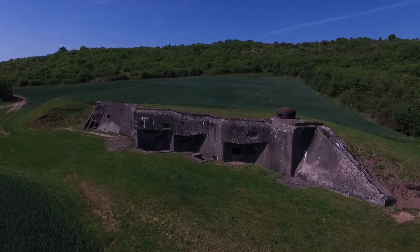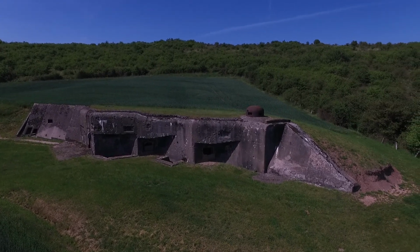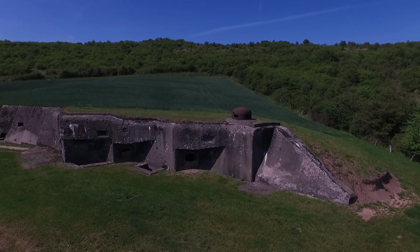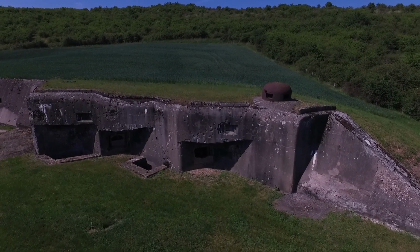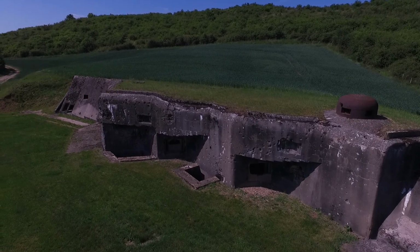The planning for the Maginot Line really was along First World War fighting lines. In fact, Maginot himself was a sergeant at Verdun. At the time of the building of these, he was the Minister for War, but very much steeped in the ideas of First World War fighting.